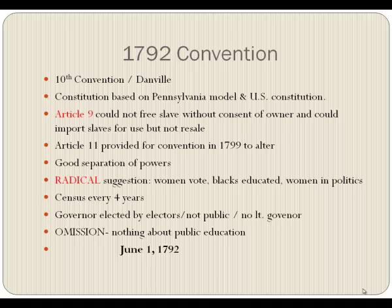So all this was agreeable, and we held a 10th convention in Danville. And the constitution we wrote was based on the Pennsylvania model combined with the United States Constitution. We didn't want to be too presumptuous, we just wanted to be fair. And all in all, it did turn out to be a pretty good constitution.